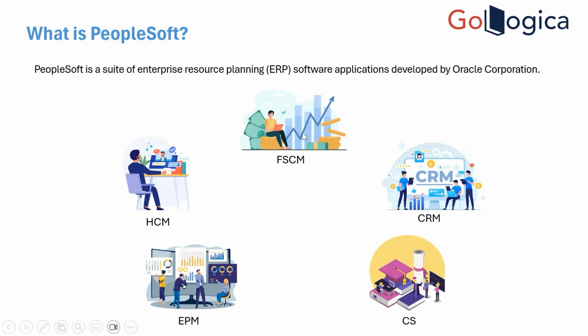For targeting the finance related work and supply chain related work, you have PeopleSoft FSCM. FSCM stands for financial supply chain management, and what it does is it takes care of your general ledger, your accounts payable, receivable, billing, supplier management, all those kinds of things. So all your finance teams in the organization would use an ERP FSCM product of that company. PeopleSoft has a product for FSCM as well.